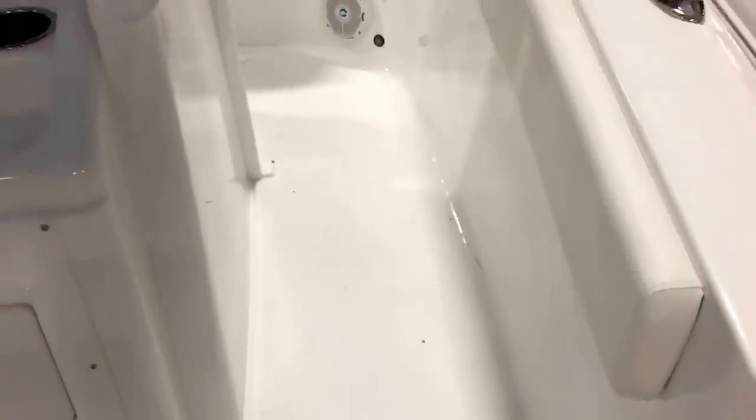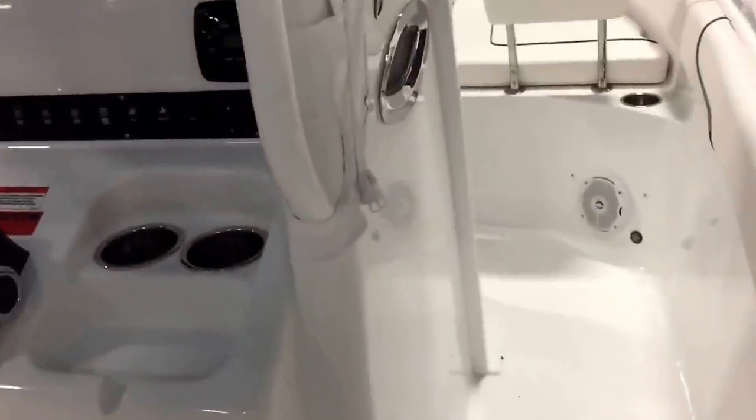Large gunnels all the way around this boat. High gunnels and large wide walkway. It's a 9-foot beam boat and it's 25 and a half foot long. So it's plenty of boat. This is the spray shield. You can add gull wings that would come down here and cover you in.